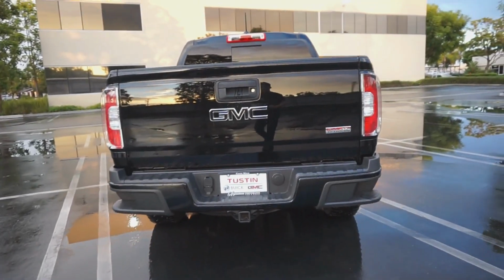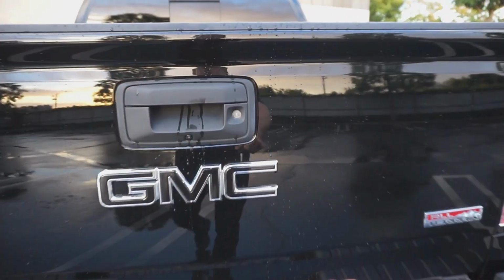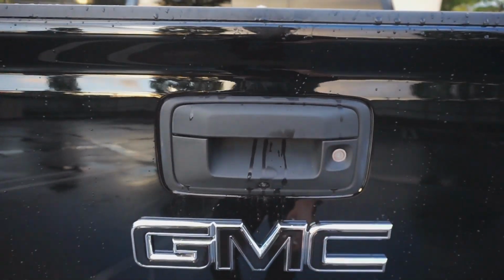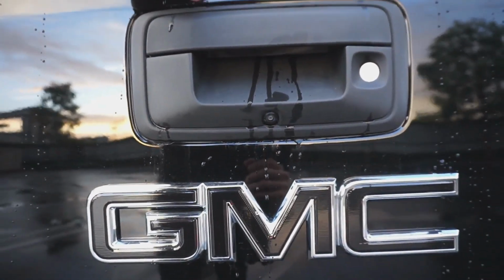Let's talk about things that I actually do like. We have a locking tailgate, which is amazing to have. Unfortunately, it does not lock and unlock with the key fob. You have to do it manually. There is no electronic mechanism in there to do it for you. You have to do it with the key. But just like that, it's locked, now it's unlocked. Simple as that.